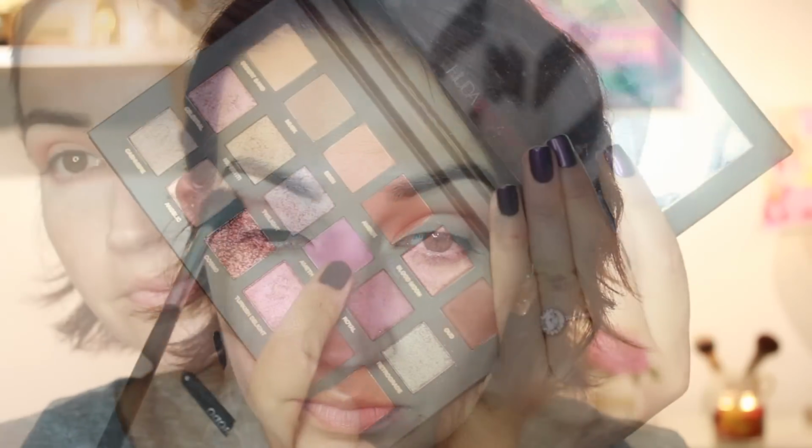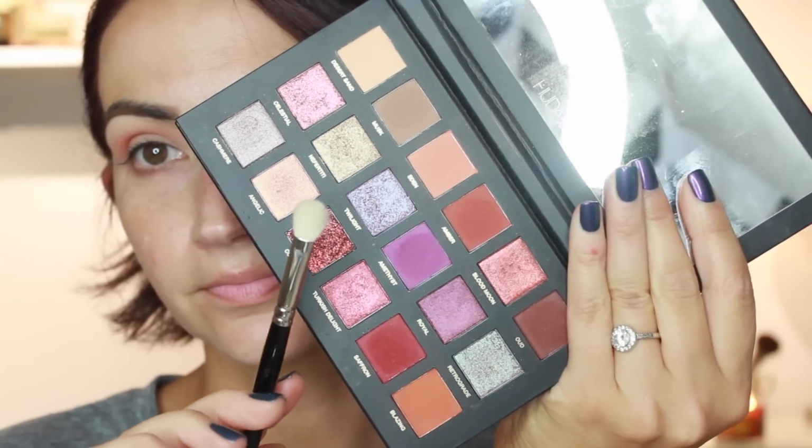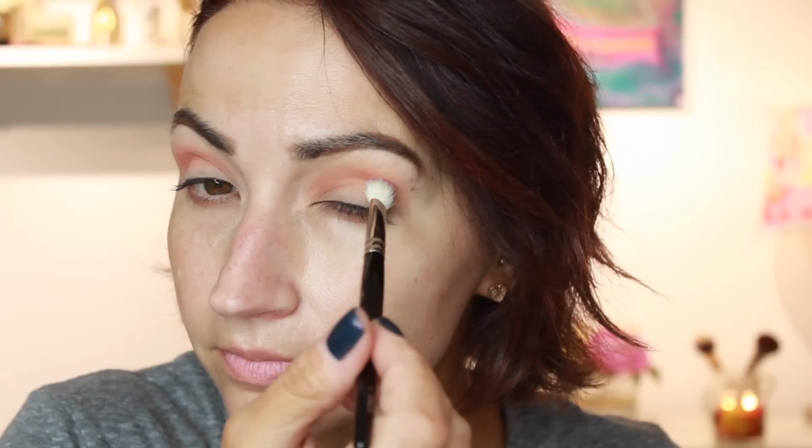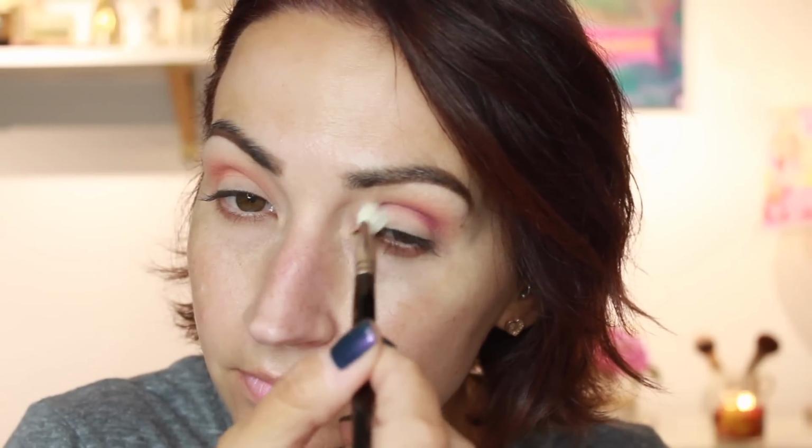So what are we doing next, girl? Next, we're gonna go into Amethyst. Love this shade. And I'm using my little Hakuhodo brush, which is, oh my gosh. If you want to invest in a good blending brush, this Hakuhodo brush is incredible. I will put it down below in case you guys are interested.